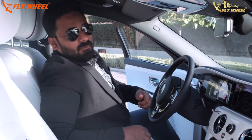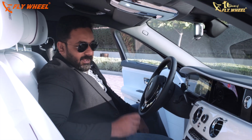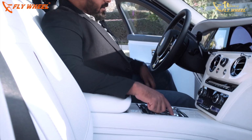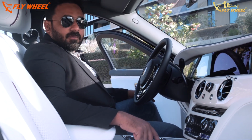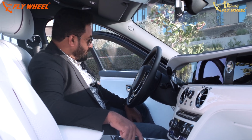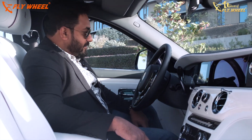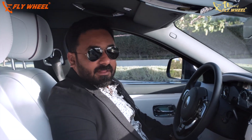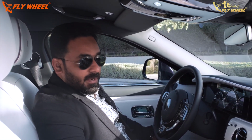So guys, one of the most key features which highlighted me the most in this new Ghost is this button over here. It's a long doorway, so if you want to close it, you don't have to lean. You can just press this button, close it down, because it's a Rolls Royce thing. Even if you're a driver, you can feel that Rolls Royce thing in this car. Let's check out the interior.